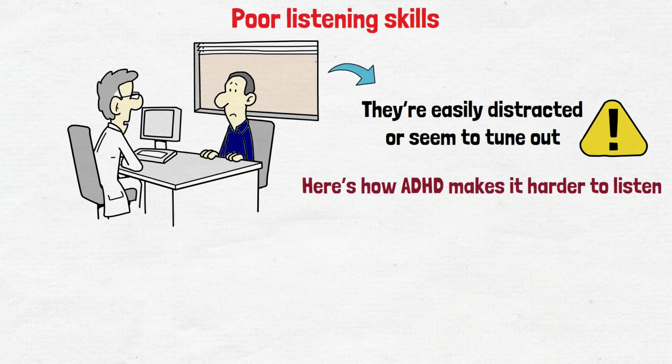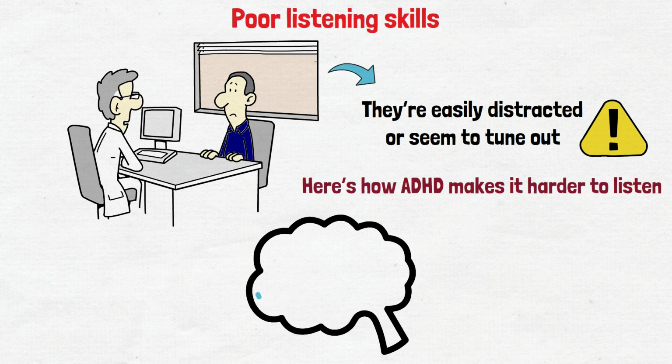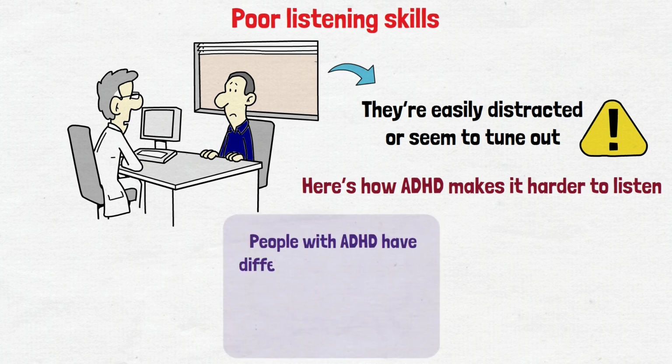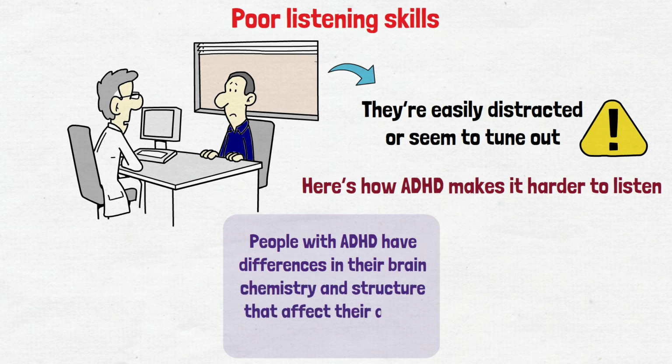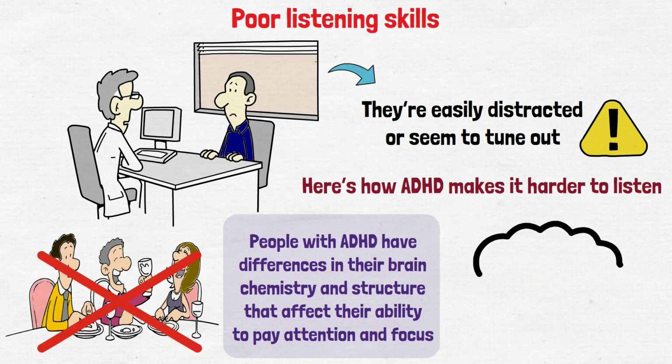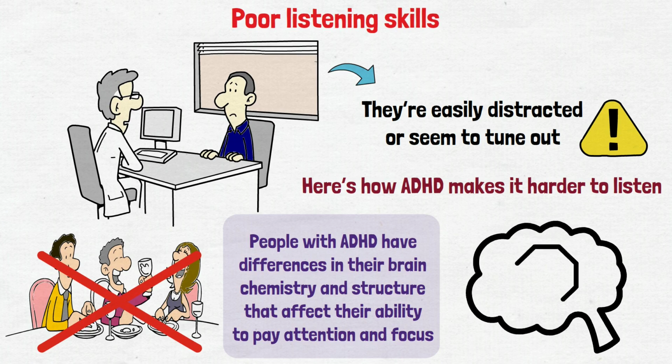Like the others we already talked about, it's all about how the brain processes information. People with ADHD have differences in their brain chemistry and structure that affect their ability to pay attention and focus. It's not that they don't want to listen or that they don't care. It's just that their brains are wired differently. This can manifest in a few different ways when it comes to listening.